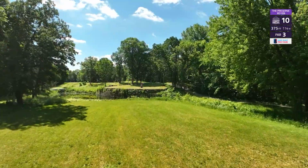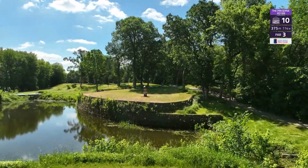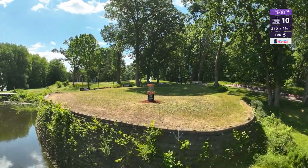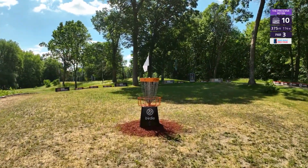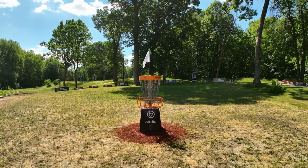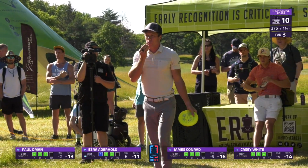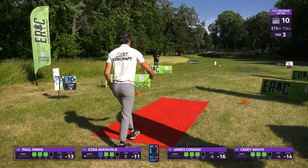Yeah, 333 feet or so, par 3 here. Not an island hole. You can lay up if you feel like it, but everybody's going to be attacking, trying to get on this tiered green that you see here. They moved the basket closer to the front of this island area this year, making it a little more difficult to park and really brings that distance control into play.